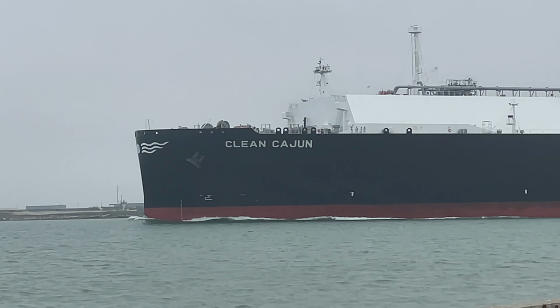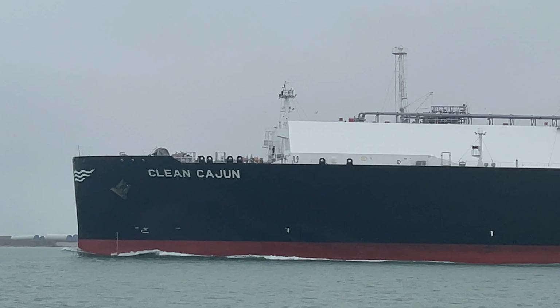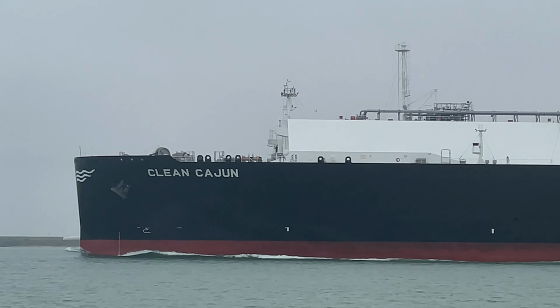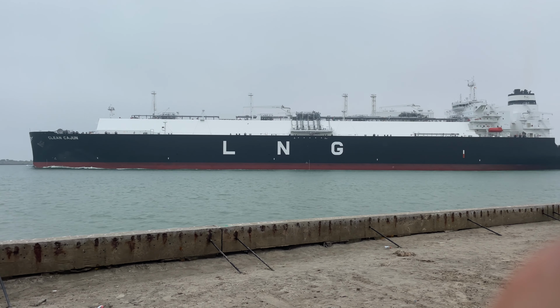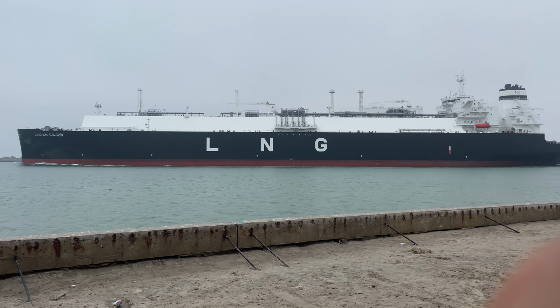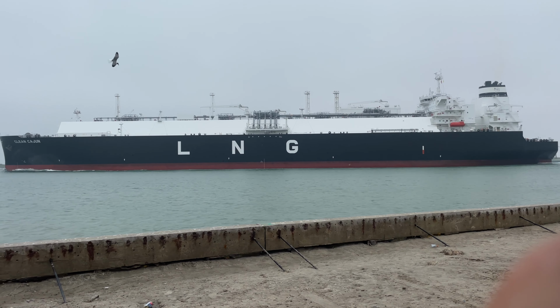That is an LNG tanker. It's a foggy day on Mustang Island. I'm right by Charlie's Pasture in Port Aransas, Texas. Certainly not the biggest ship we've seen coming through, but this one's big. 300 meters by 49 meters. An LNG tanker. It was built in 2022, fairly new, really new.